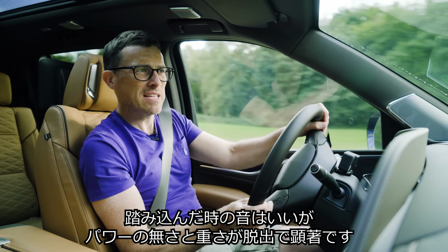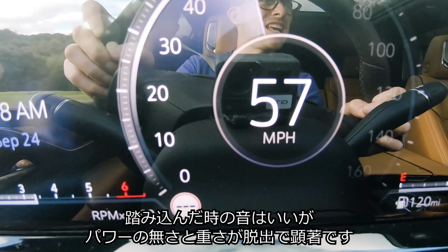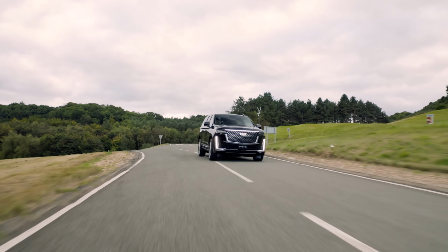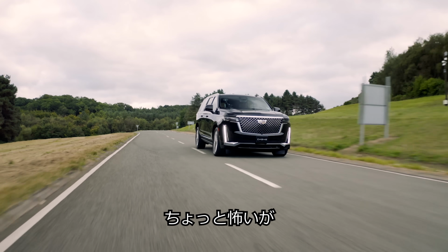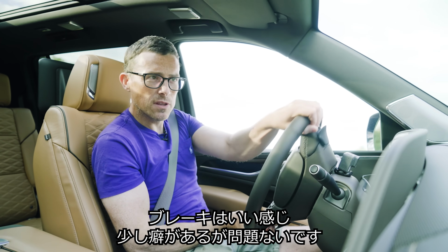Tell you what, the engine makes quite a lot of noise when you put your foot down, and it doesn't give you all that much power, but then this is heavy, as I'm noticing now, as I need to brake for this corner. Yeah, that was a bit scary, but the brakes do the job. You have to give them a bit of a prod, but they're okay.